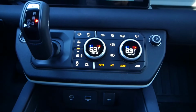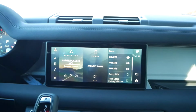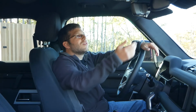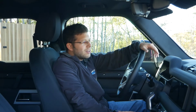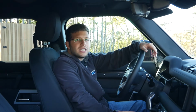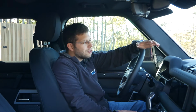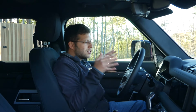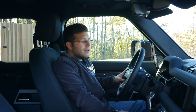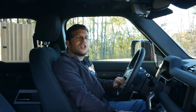So the fact that we have some of the creature comforts like a full digital gauge cluster, nice infotainment system. I also like the dashboard layout as well, and also heated rear seats, heated front seats, and also a rear view mirror that's digital. I just think that what this SUV is providing at around $60,000 is one of the best values right now, especially with the pricing situation for most vehicles due to the car shortage. But I just think that what the Land Rover Defender offers in this particular trim is quite a lot, and certainly exceeded my expectations.